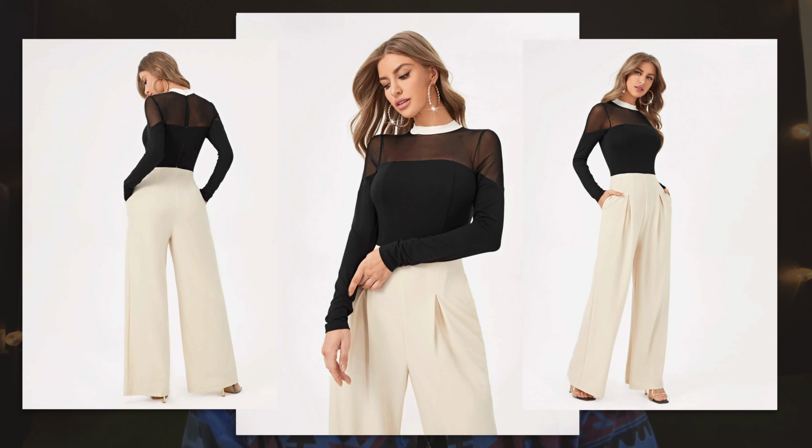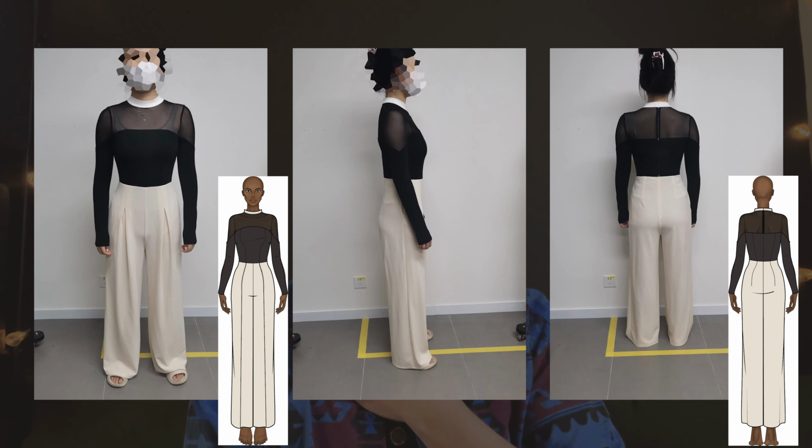Then I got the jumpsuit, and this jumpsuit turned out well. Unfortunately, the collar was incorrect. I don't know why they made the choice to make it white instead of the same cream color as the pants, but that was their choice. The one thing that I would have probably made a note of, looking back on it, was that I would have shortened the garment by an inch because it is a little bit long on the model, but again, like I said, I did not care. Whatever, go ahead and move it on.